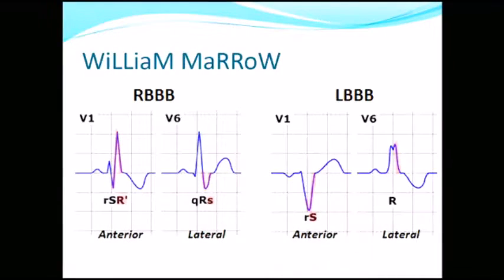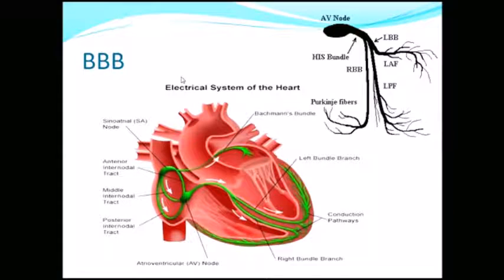Okay, William Marrow is not really a mnemonic, but just a study technique or tool you can use to help you remember left and right bundle branch blocks. When we pass through our bundle of His, we've got left and right bundle branches to depolarize our left and right ventricles. And you can have conduction defects in either your left or right bundle.